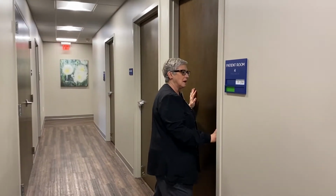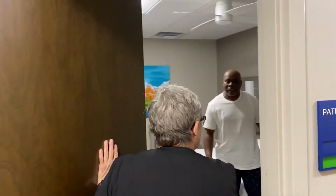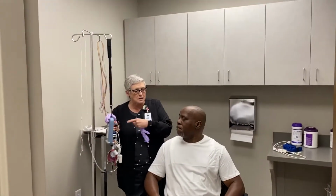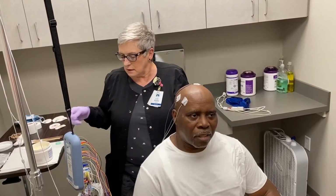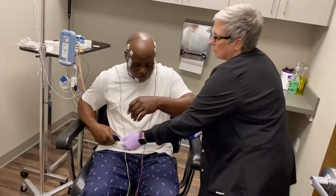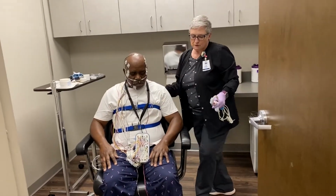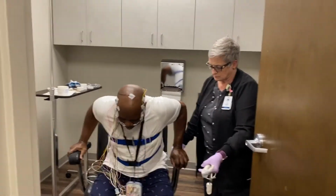Your sleep technologist will have you fill out some consent forms and then escort you to the prep room. In the prep room, your assigned sleep technologist will hook up all the sensors for the sleep study to your body and will explain to you what each sensor is for. Every sensor has a unique purpose and is essential to the doctor for reading data collected during the study. If you have any questions or concerns, please ask your sleep technologist. Again, we want you to feel as comfortable as possible for your sleep study.